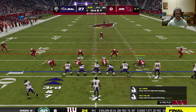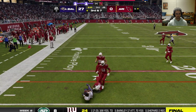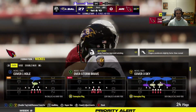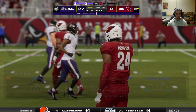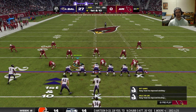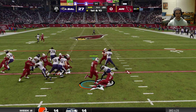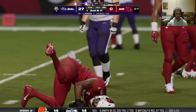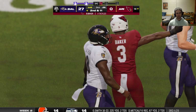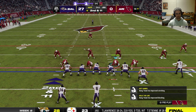3rd down 7. Passing left, and the running back holds on. And that's a first down. We have not been doing well on the year as a whole for 3rd down defense. Budda Baker brings down Lamar for a loss there. Baker's been making a big difference in the run game since coming back. I'm happy to have him.